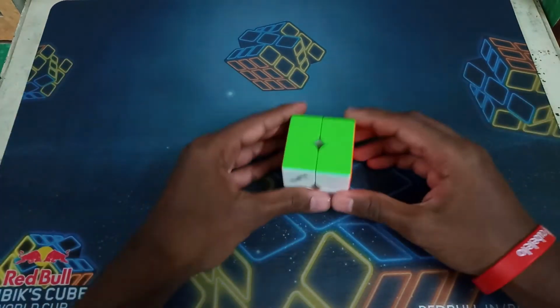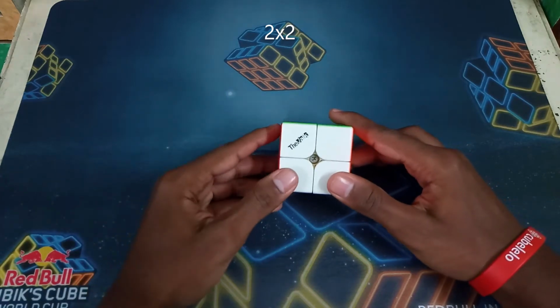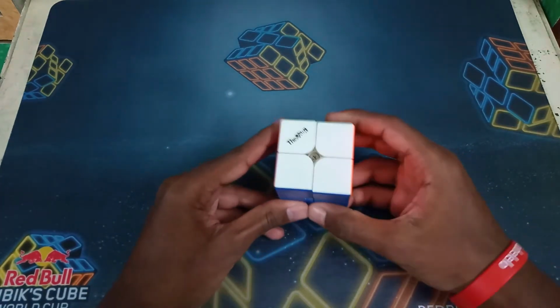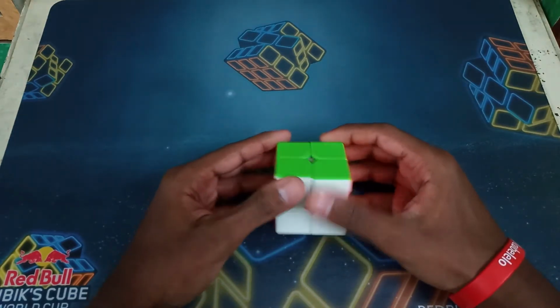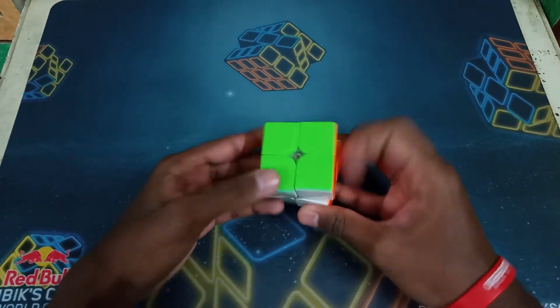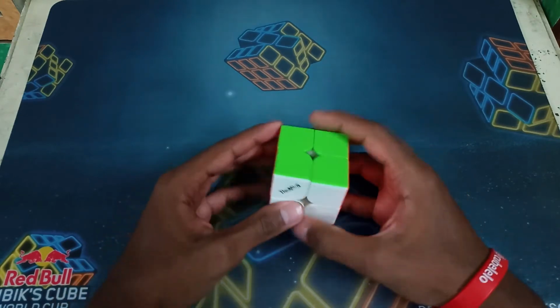Moving on, we have the 2x2. I use the Chi Volk 2M. And for those of you that do follow cubing news, this cube has been discontinued, at least on Cubelelo, because, well, now there's a lot better hardware out there, and it's quite heavy, and most people feel like the magnets are too strong. But since I don't do 2x2, it works for me, and I don't really mind.